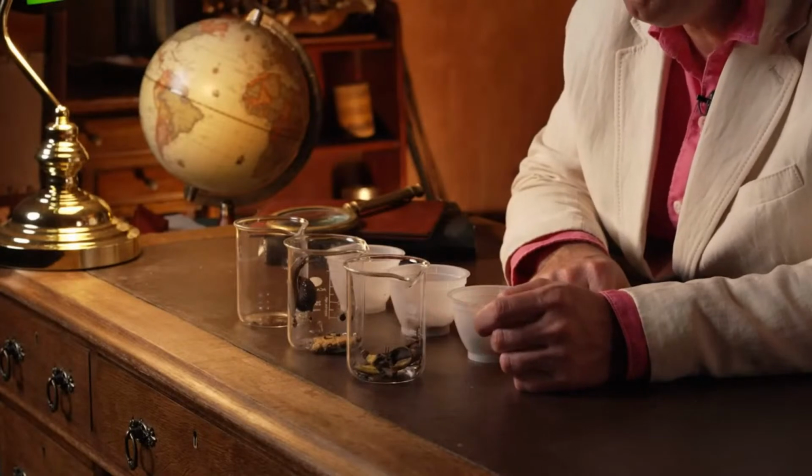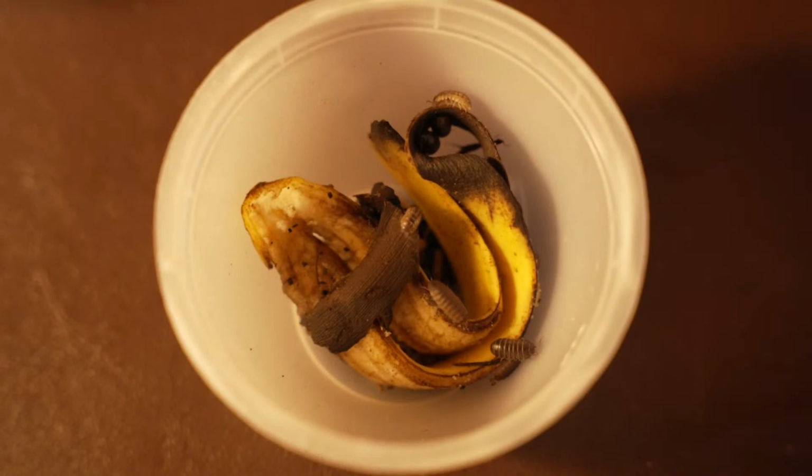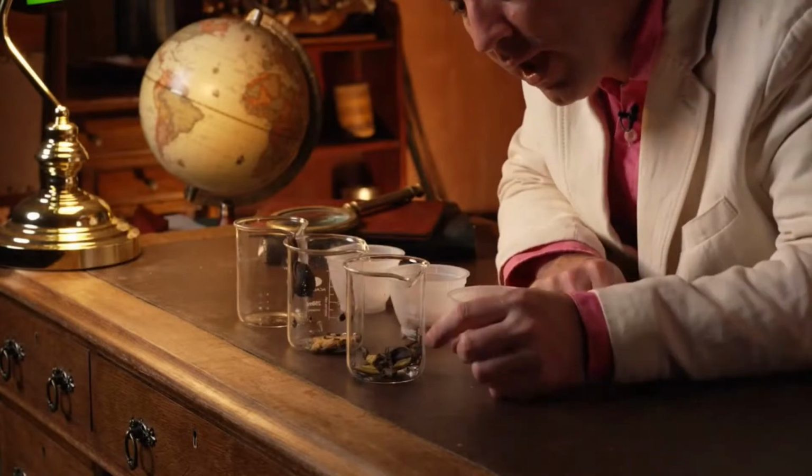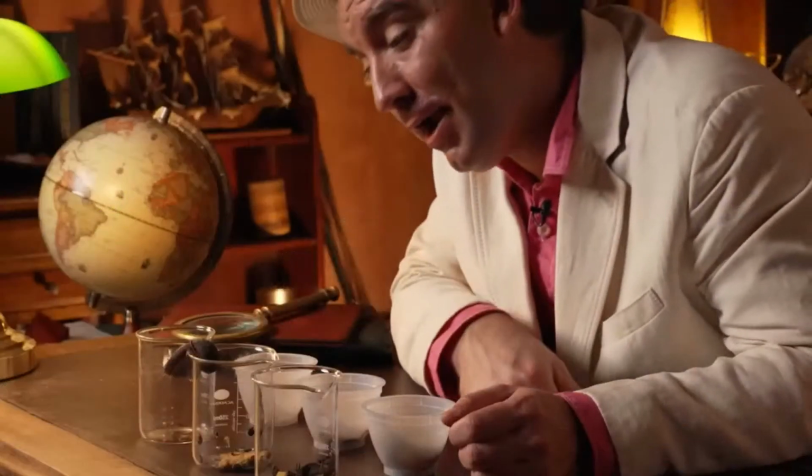The last 2 pitfall traps contain pieces of banana peel, and it looks like this was even more popular than the pieces of biscuit. These traps are absolutely full of woodlice. This one has easily 30, 40 little woodlice scurrying around, and the glass beaker has a similar number too. So they obviously really like banana. That's something I didn't know. Once you've had a good look at your creatures, don't forget to put them back where you found them. This snail here is trying to escape, so I think he definitely wants to go home. So it's probably time we put all these amazing little invertebrates back into their natural habitats.